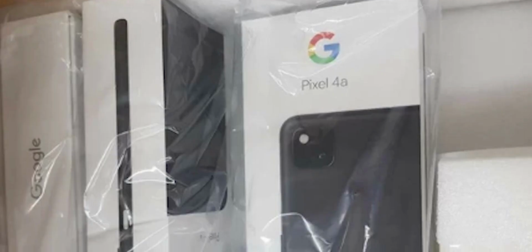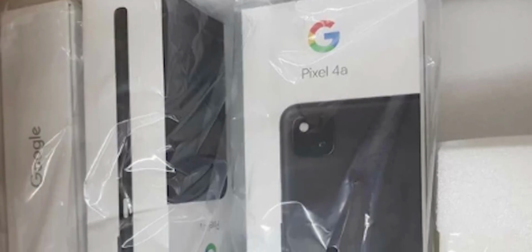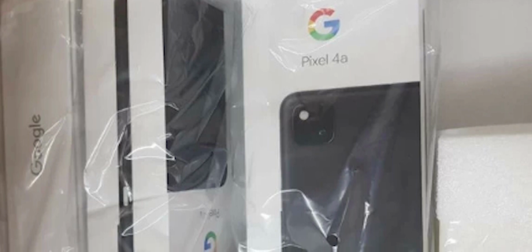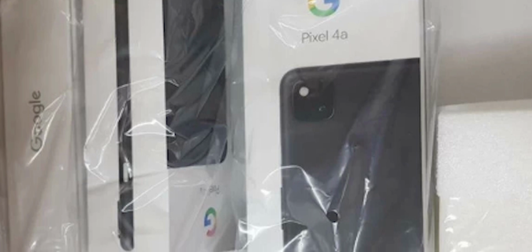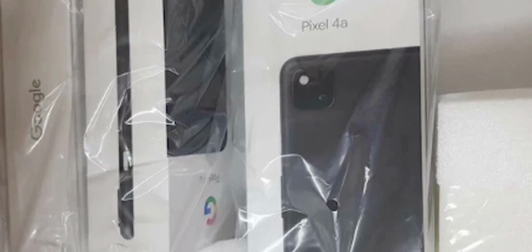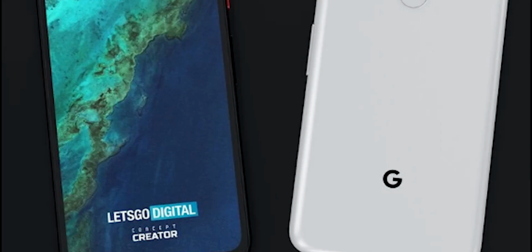That being said, the 4a and the 4a XL would be including the telephoto camera from the Pixel 4, and it is a useful thing to have. I would be lying if I said that the portrait mode does not look good without the telephoto lens.